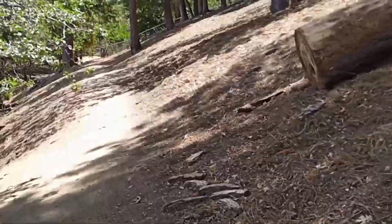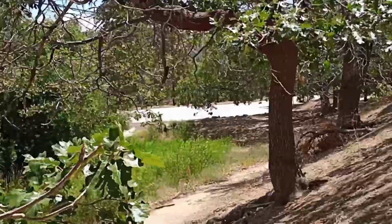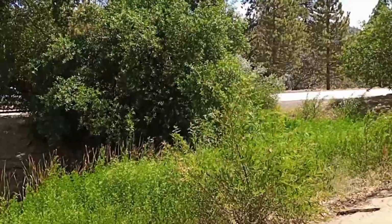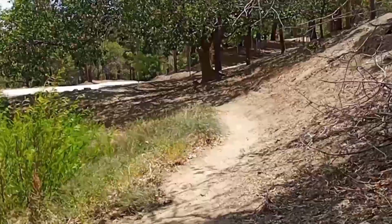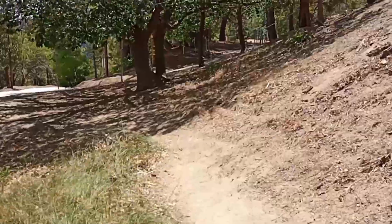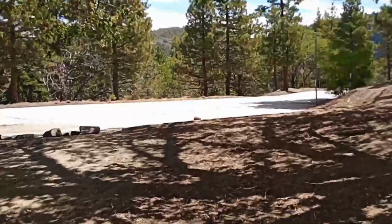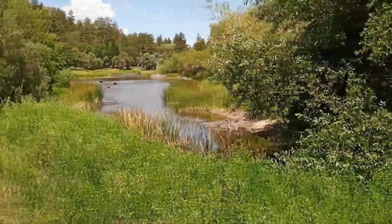Here we are coming up to the southern end of the lake and trail. The little road going off to the right is the road coming out of the public campground. And as I mentioned earlier, there are some picnic tables in here and clean toilets. A quick last look at the lake and trail.